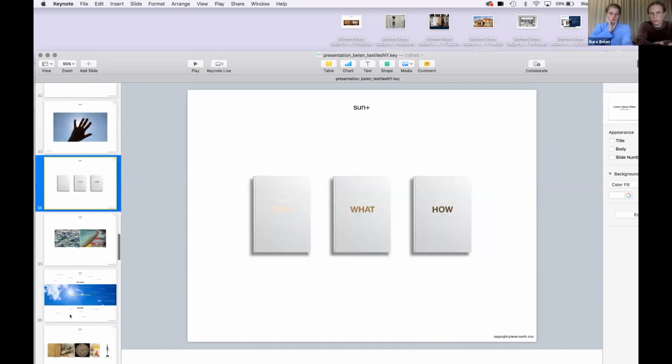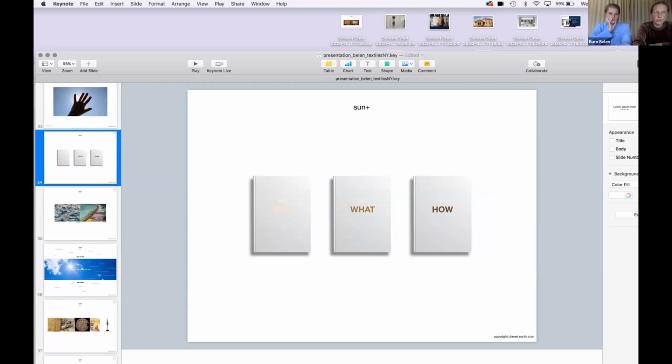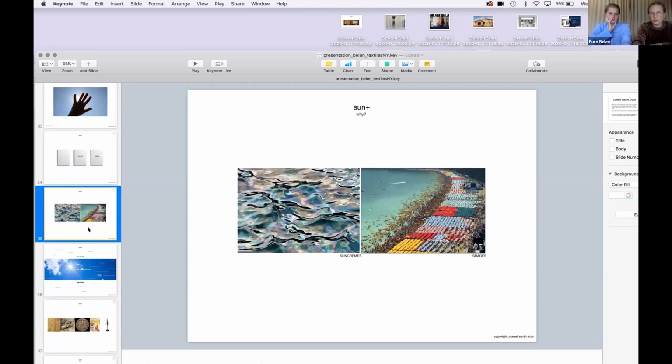We made 3 books: the why, the what, and the how book. We already discovered quite quickly in 2017, when we worked on this research, that sun creams go through our skin, which is porous, so they come into our bodily system, and they are also forming a UV filter on the shores where we swim, and the life underneath is damaged by it. And also the use of all the polyester parasols, sunscreens.